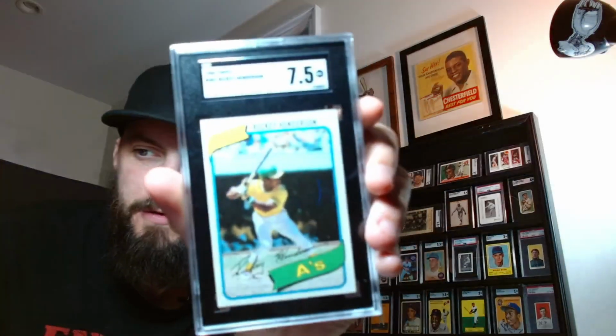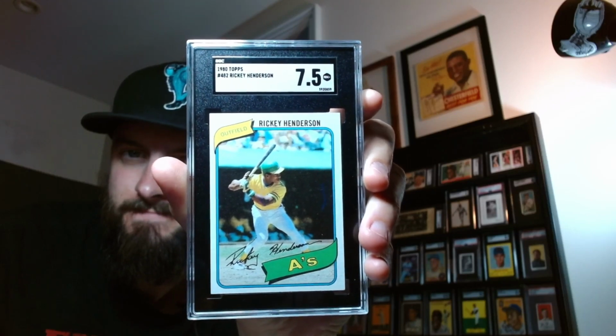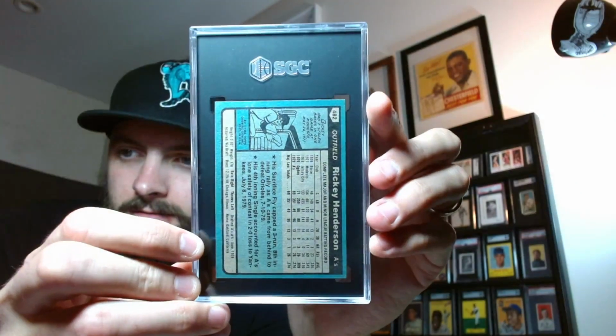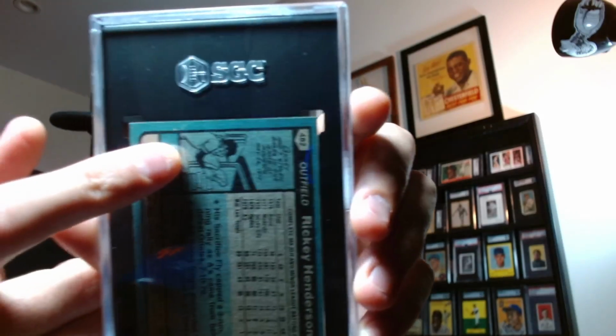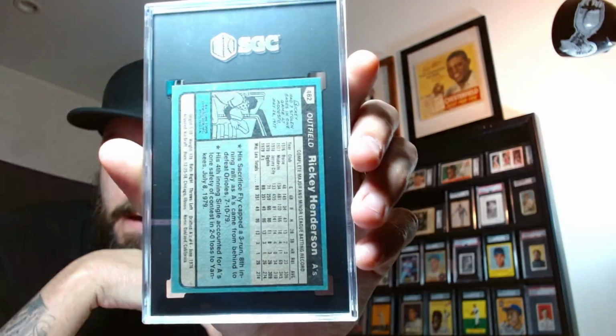Here's another one that I thought would grade higher, maybe a half grade higher at least, but that's okay. It's still a great looking card. Ricky Henderson, 7.5. If I had to guess what may have brought the grade down, you got some little fading over here. I don't know if I can go any closer with this. Yeah, you can sort of see it now that I'm looking at it.